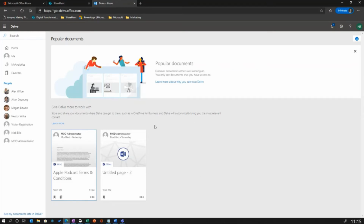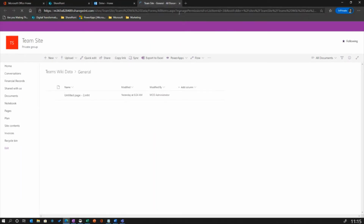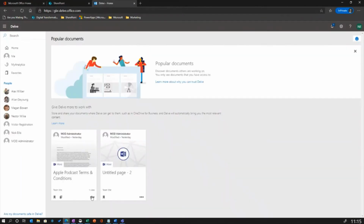This is not a very sophisticated view because it's a fictional company, but as it starts to build up, you can share from here, you can have a look and make sure that only the right people can see. You can also add things to favorites. You can say I always want to see that. So I know people who start in Delve and then move out to SharePoint when they need to.